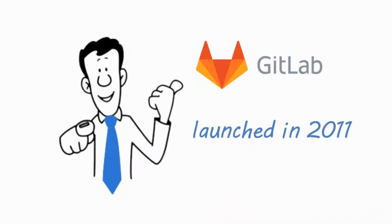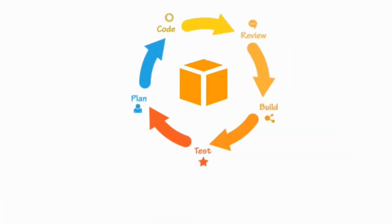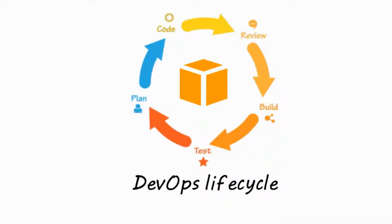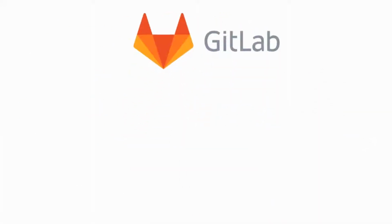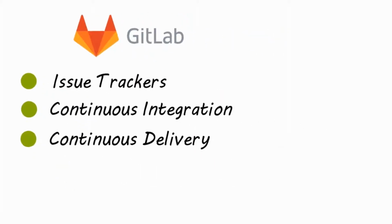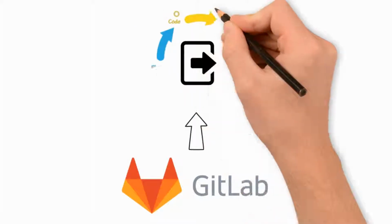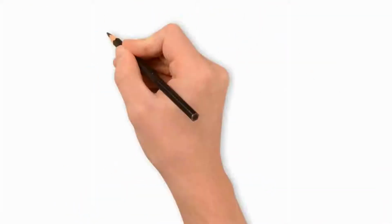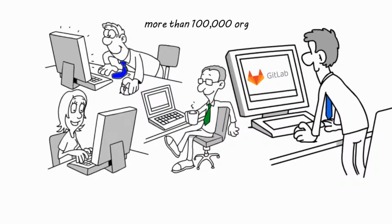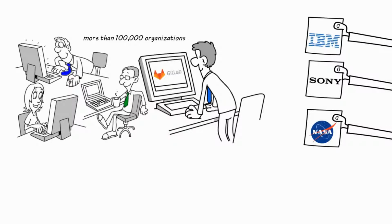It was launched in 2011. From the start, GitLab wanted to distinguish itself from GitHub, so it created a single product for the entire DevOps lifecycle. In GitLab, tools like issue trackers, continuous integration, and continuous delivery are part of the product. GitLab provides a single interface to the whole DevOps lifecycle. Today, GitLab is used by more than 100,000 organizations. Organizations like IBM, Sony, NASA, and Alibaba are using GitLab.